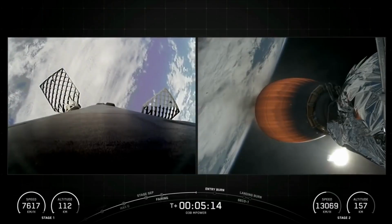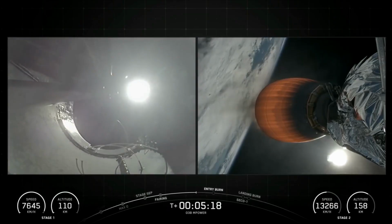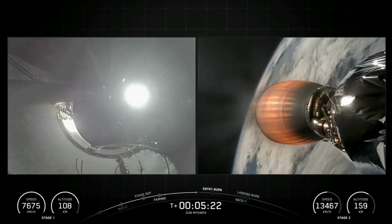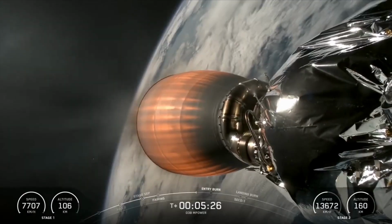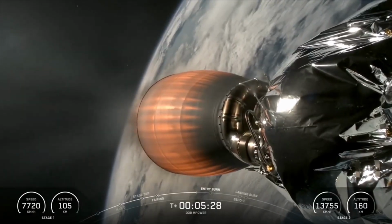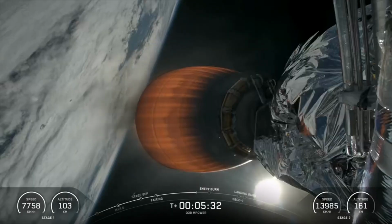Reusability is the key to lowering the cost of spaceflight, and the Falcon 9's first stage that is supporting today's mission will perform this entry burn for its 6th time. It previously supported SES's mpower mission back in December last year, NASA's Crew 10 mission, SpaceX's Bandwagon 3 rideshare, and 2 Starlink missions.